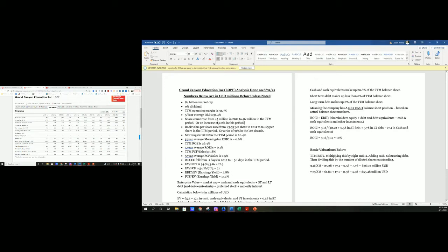Okay, 2.2%. Not a big deal here. The share count rising that much is not a big deal at all. Usually this is a bigger deal. Again, let's say this was 45 million to 90 million, that would be a big deal. That'd be a potential red flag to look at. This is not a concern.